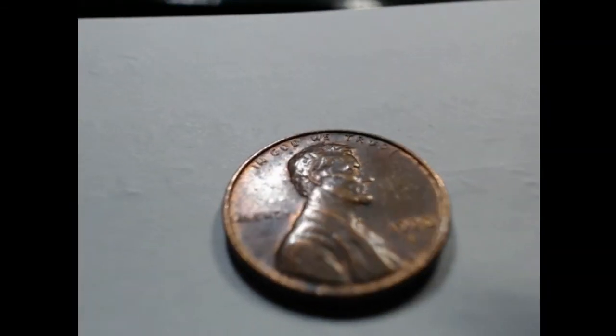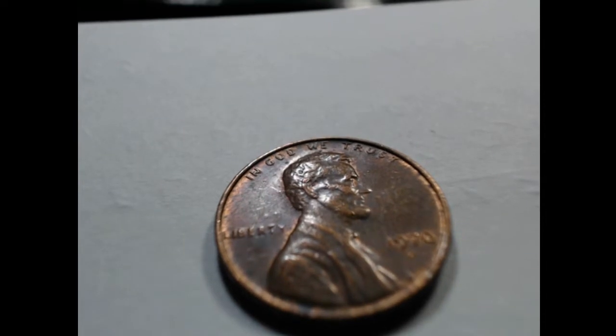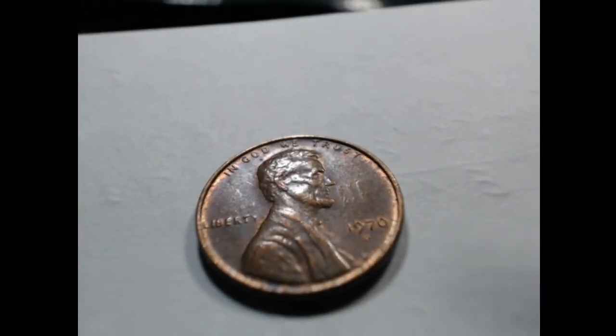There are 2 bays. There's one over the Y and one over the T. You can kind of see them right there. I don't know if you can see those guys. There's 1, there's 2. So this is also remnants of a die clash. So those are 2 coins that I found that were really interesting.